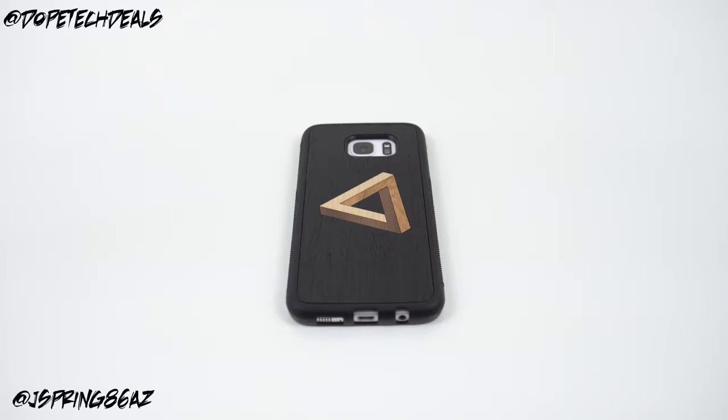Today I'm bringing you guys my top 5 Android phones for the first half of 2016. Now I'm actually going to do these in order from first to fifth, mainly because I don't think there's much of a surprise here at the very top. There's probably a little more surprise at the end.